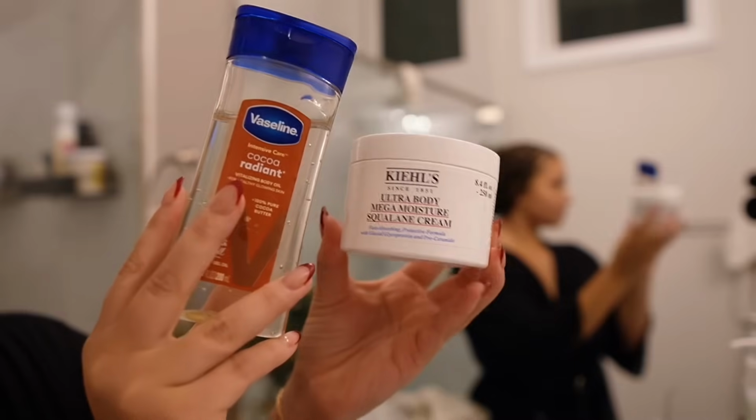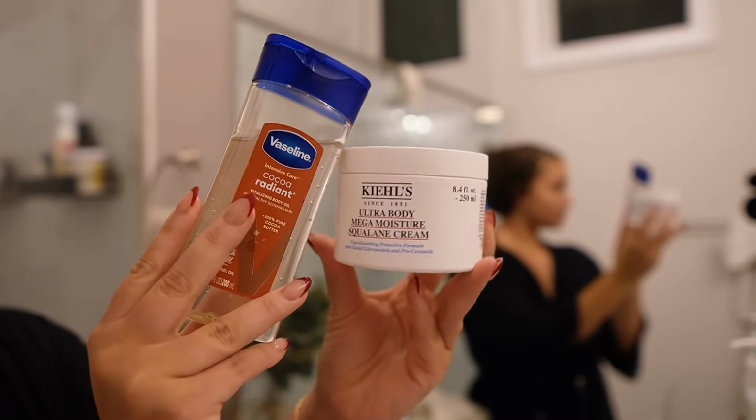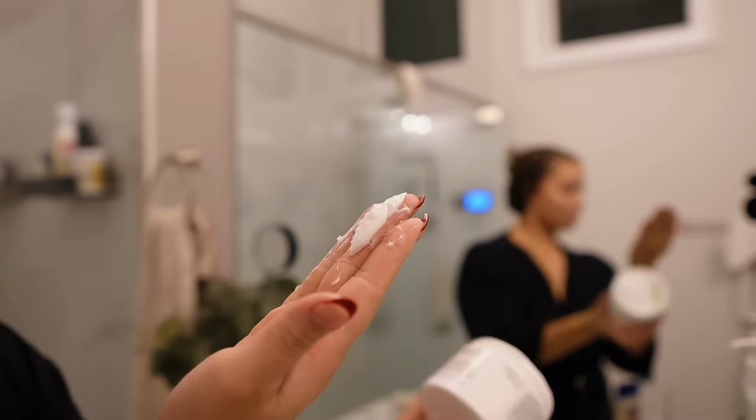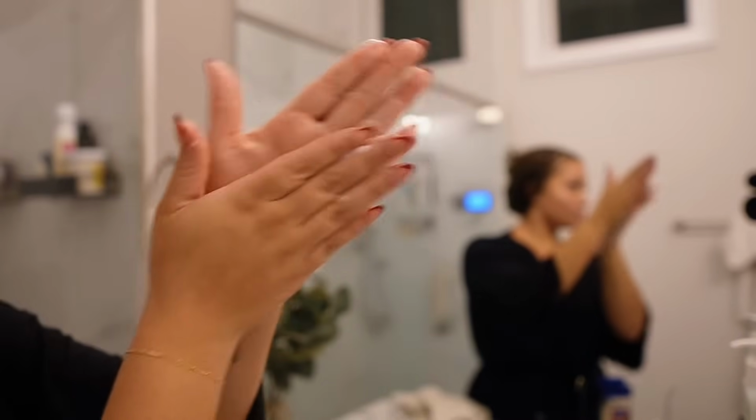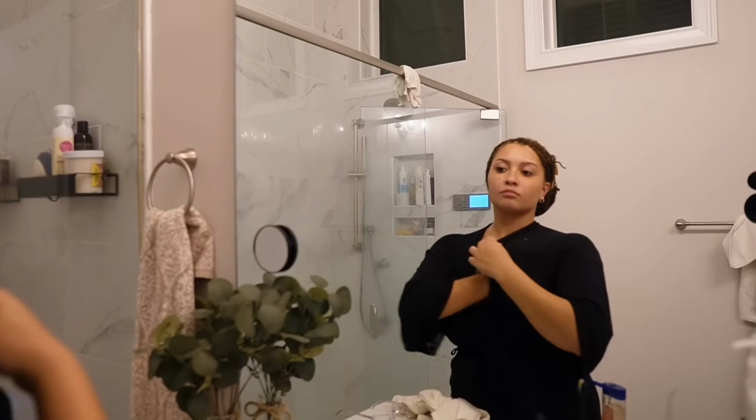I did forget to mention this, but right out of the shower while my skin is still damp, that's when I would go in with my body cream and then a little bit of the Vaseline oil. This just locks in all the moisture on my skin, allows my skin to be glowy throughout the day without having that like weird oily film, because we don't want the weird oily film, but we do want our skin to be glowy.